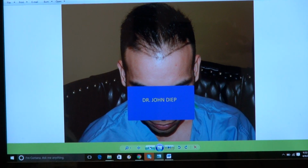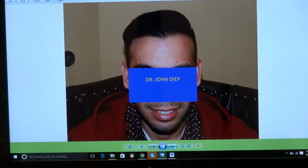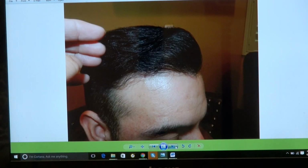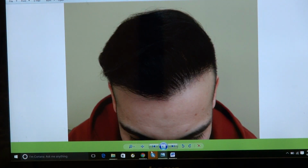And much lower, but it framed the face more. And the right hand side, left hand side, top view, before, after.